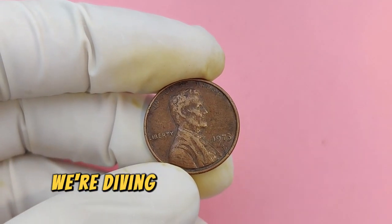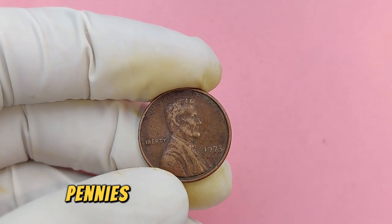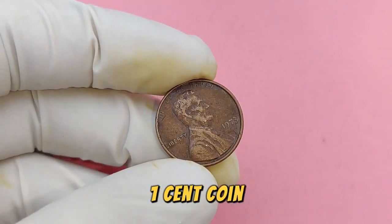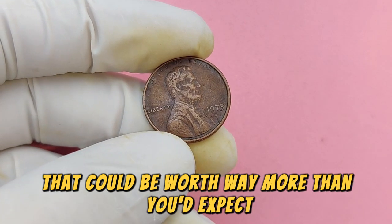Today, we're diving into the fascinating world of Lincoln pennies, specifically, the 1973 1-cent coin that could be worth way more than you'd expect.